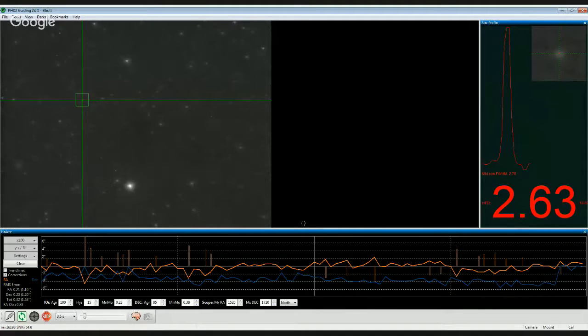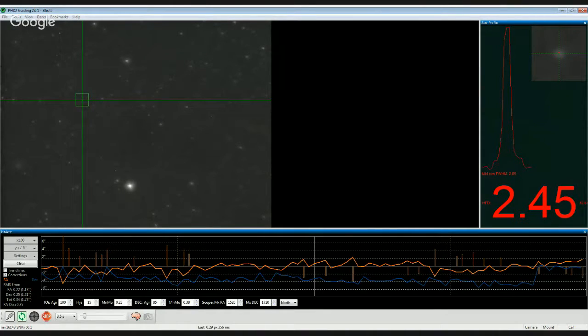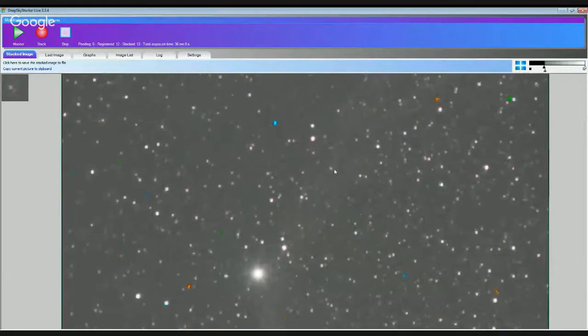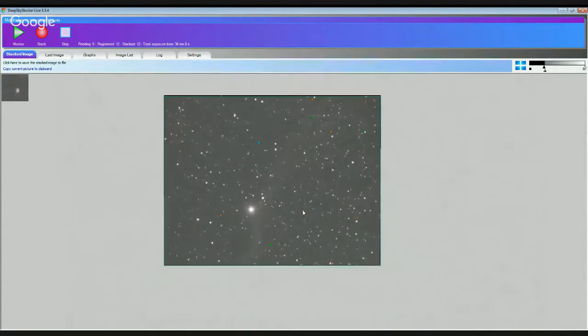So let's go back to the image and take a look at what we got and how guiding is going. It's definitely settling back down. Stars still aren't too bad looking at this here. It is pretty good. I want to look at the stacked image here. That is still running really, really well. Stars are definitely looking really good too. So now we're up to 12 images and 36 minutes. So we are doing really well.